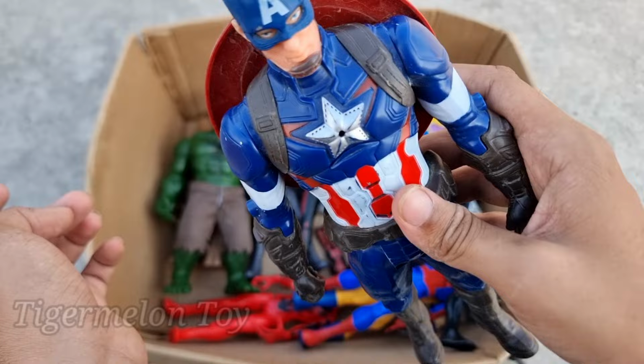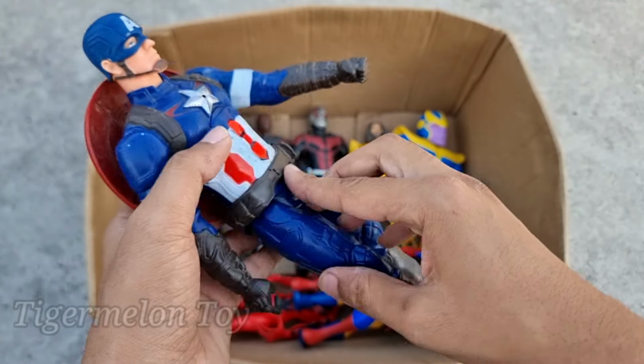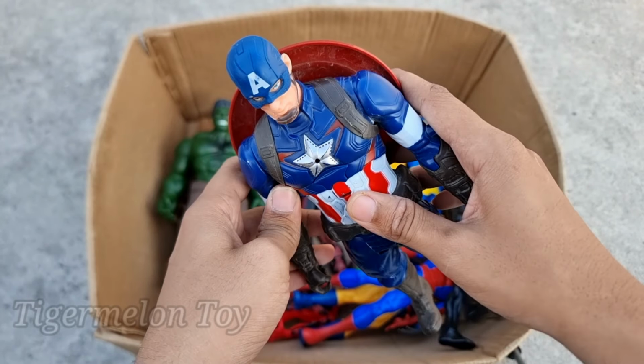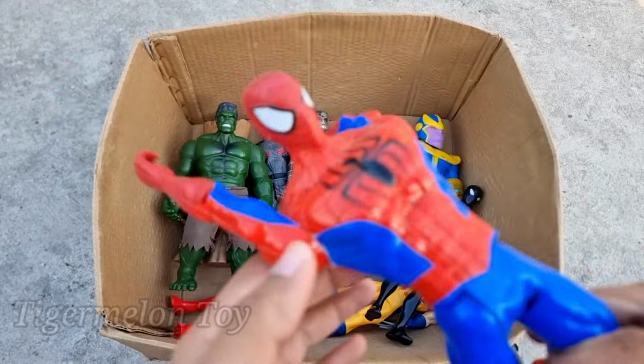Wow, guys, Captain America is very cool superhero, guys. He has very amazing tough shield, guys. Look at the blue dressing, guys. This is the tough shield superhero, Captain America. Wow, he's so cool. Now, who is this one, guys?